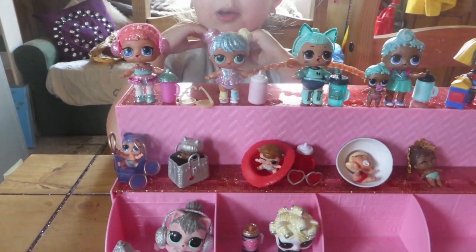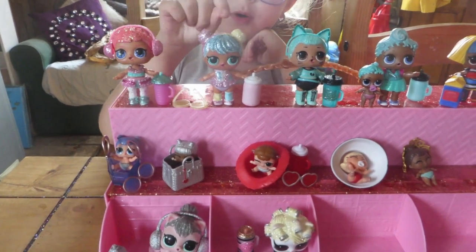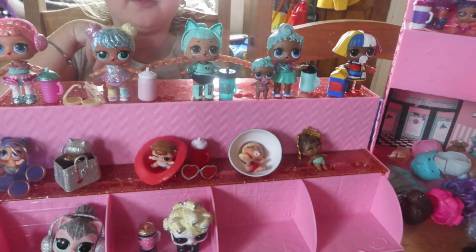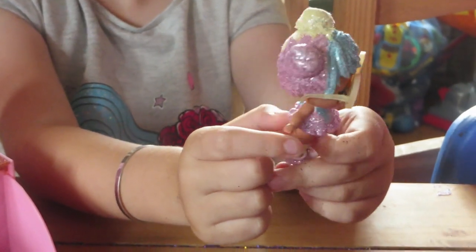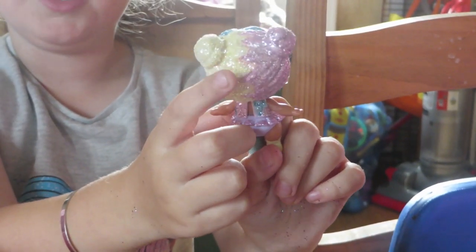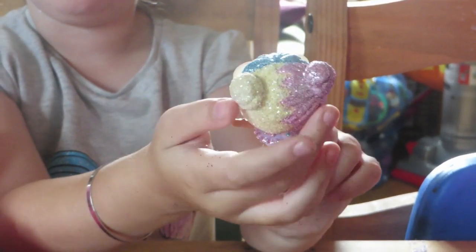Now I'm going to show you some of my favourites. My first favourites are Ice Skater, Bon Bon, Troublemaker and Shapes. And they come with different kinds of accessories. Okay, Glitter Pals, what I like about Bon Bon is that her hair is so beautiful on the back, because the blonde and the pink come together.